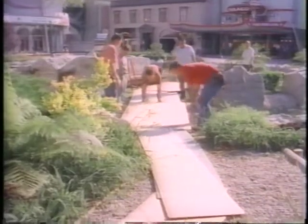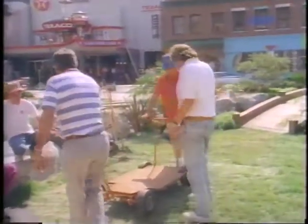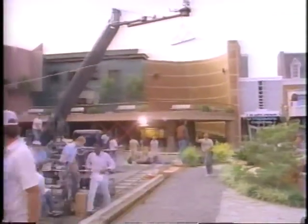Paths of plywood were laid over almost every inch of the town square to make it look like Michael was effortlessly gliding over rough terrain. Sometimes a platform dolly was used to give Michael and the other actors an even smoother ride. Director Robert Zemeckis had a special harness designed which allowed the actors to fly from an intricate series of wires supported by an industrial crane.